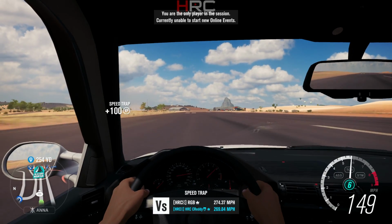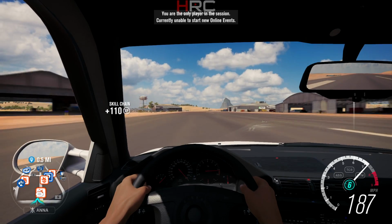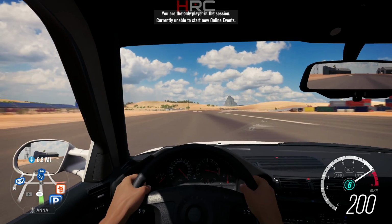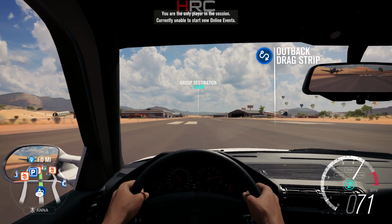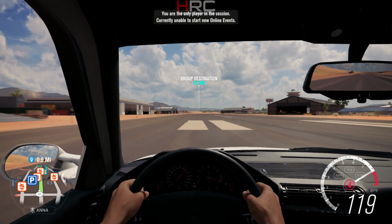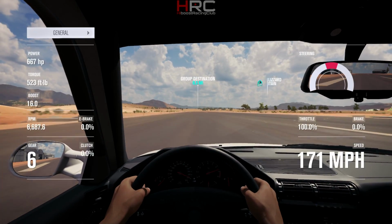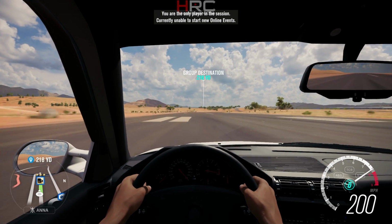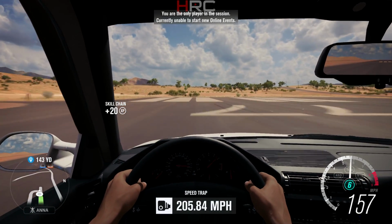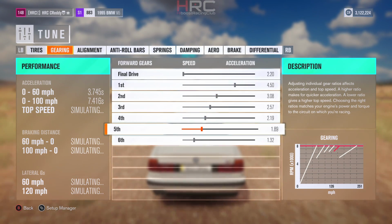Yeah, I think this is the S38 engine, inline six. It moves for sure. When it's in its power band, it moves. Gotta be quick. Oh my god. So once you throw it in six, you're just hanging on for the ride, man. Let's see. 205. Okay. Let me fine tune that 6th gear just a tad. This is gonna be right at 205, and that's it. Got a solid setup, I think.